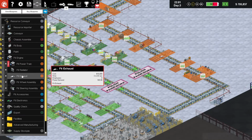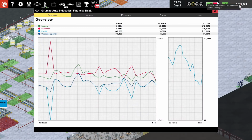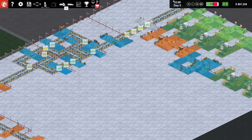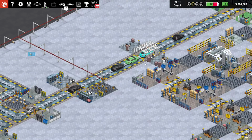That's the make powertrain. 794. Still losing money, but starting to bounce back now. This is encouraging, and we still have 18 cars in the showroom. Ah, surprisingly enough, we have a bottleneck. This may need to be adjusted.